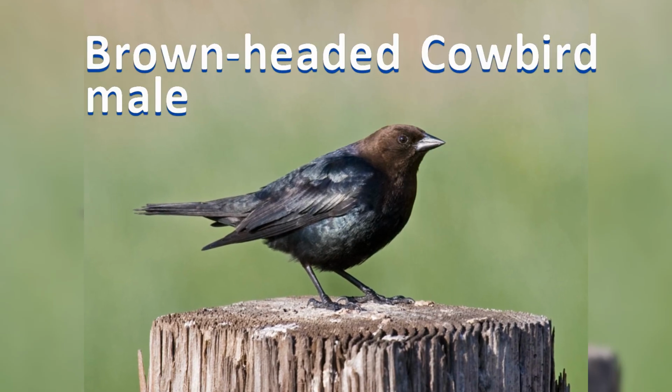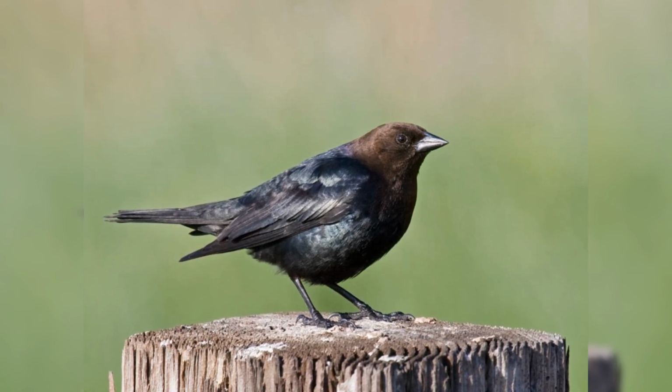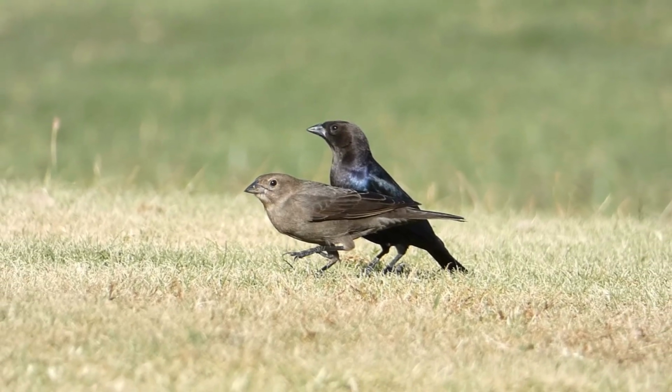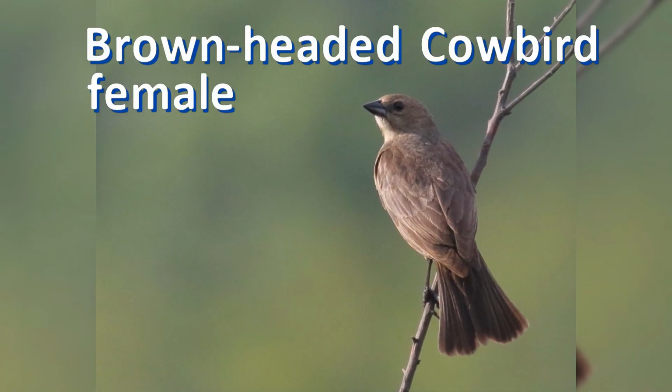Brown-headed cowbirds are rather unusual blackbirds. You may see the shiny black males with brown heads and notice gray-brown females with them. As with other blackbirds, they have black bills that are fairly stout at the base but long and sharply pointed, accentuated by their flat foreheads.